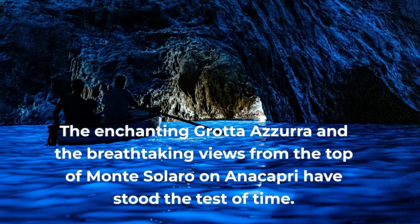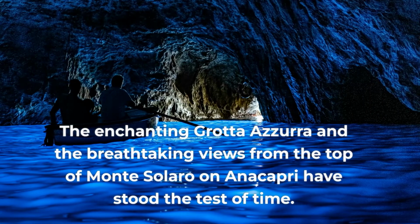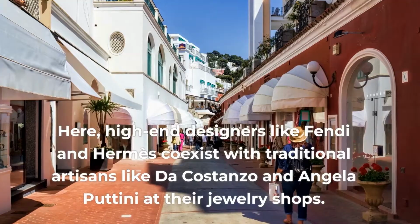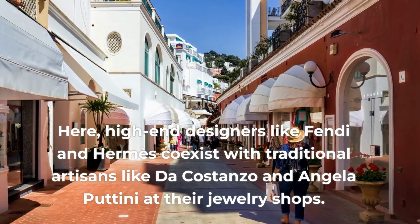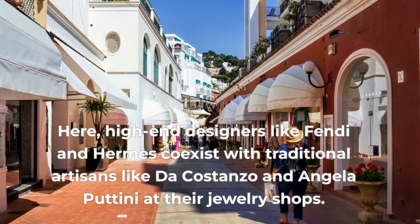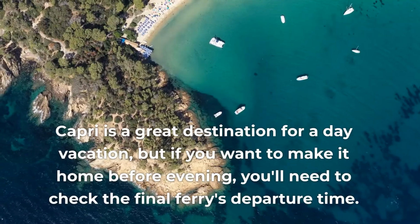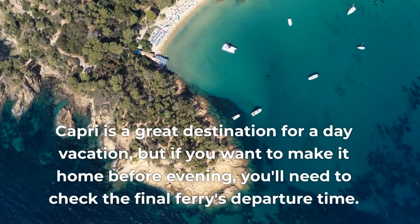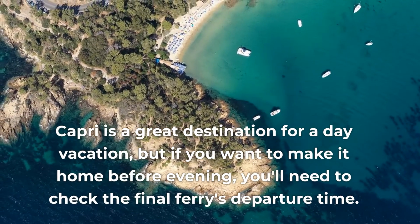The enchanting Grotta Azzurra and the breathtaking views from the top of Monte Solaro on Anacapri have stood the test of time. Here, high-end designers like Fendi and Hermes coexist with traditional artisans like De Costanzo and Angela Puttini at their jewelry shops. Capri is a great destination for a day vacation, but if you want to make it home before evening, you'll need to check the final ferry's departure time.